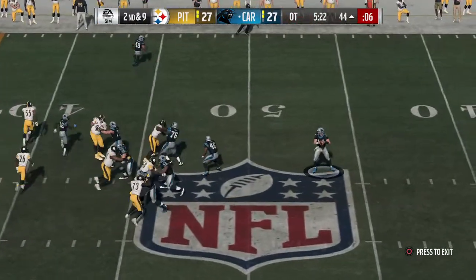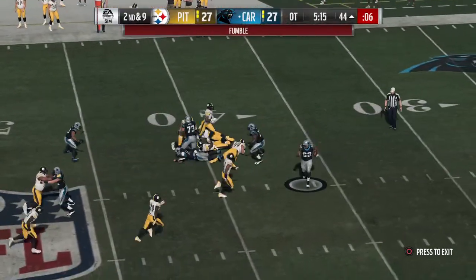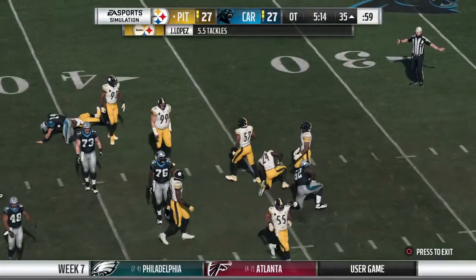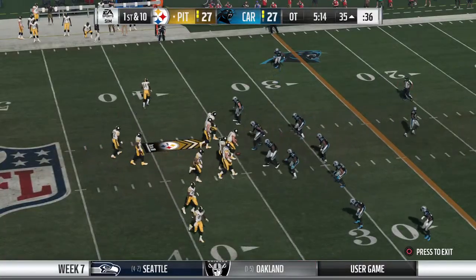Looking to throw on 2nd down. Levy. Nowhere to go here. He lost the football. Kelly stripped. The ball is free. And it looks like Steeler football. It is. Really nice starting field position here for the offensive unit.